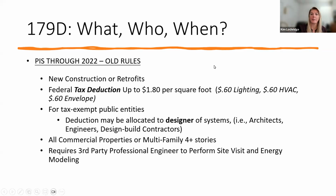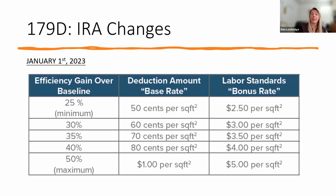Okay, so some of the old rules, we're up to $1.80 per square foot. This is an additional tax deduction on top of what your depreciation is, and even on top of cost seg. We can layer cost seg and 179D. You can get both if you qualify. So this is an energy efficient deduction. If you meet a certain energy efficient criteria on that new property, you can get up to $1.80 per square foot as a tax deduction. The new rules bump that up to $5 a square foot.